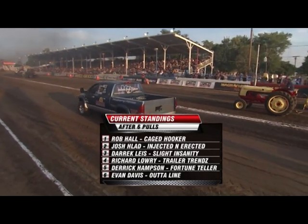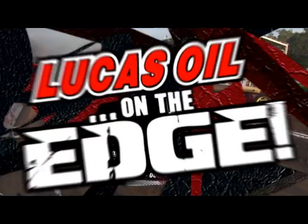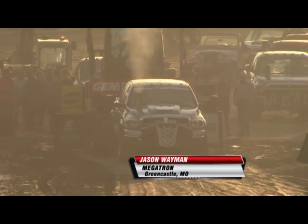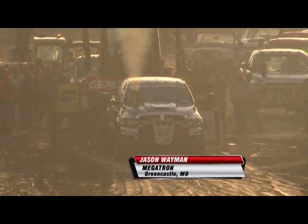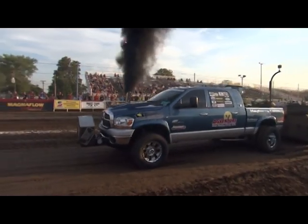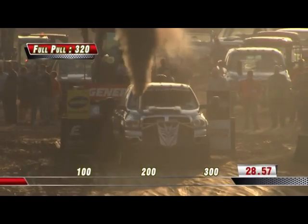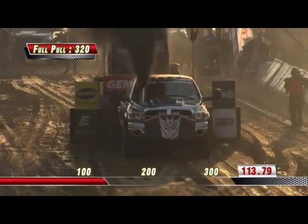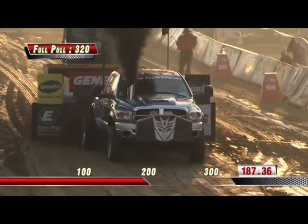Rob Hall and the Caged Hooker is leading the group. Two trucks left here for their first attempt at the pull. This is Megatron, driven by Jason Wayman. Jason takes a brand spanking new Dodge, a beautiful, beautiful blue metallic machine, and hot rods it up a little bit, if you will.